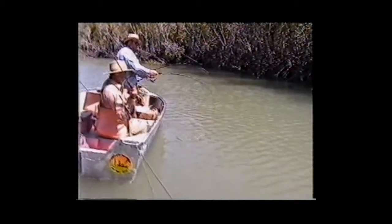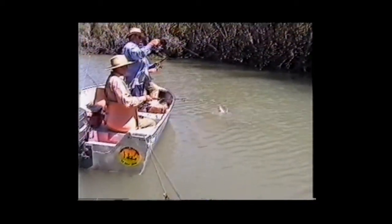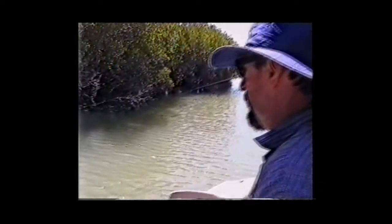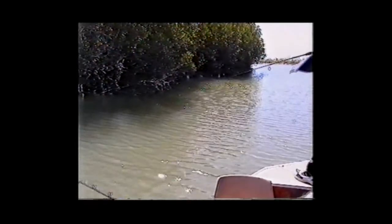Beautiful little rock cod. Oh, a ray, is it? Bommy's just got a ray. Greg's just got a jack. There's a bit of a mixed bag for you. Beautiful. Lift him in the boat, Bommy, just look at him. Oh, we nearly had one just there. Next, just about to get a bite for us, I think. The bites have been coming pretty thick and fast.